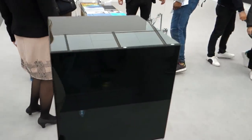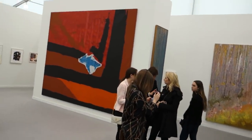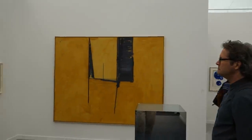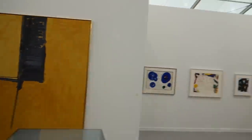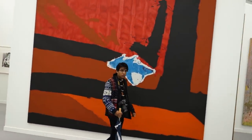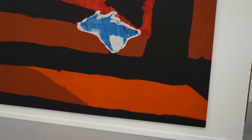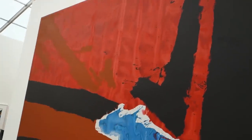Is that a Larry Bell glass box? Looks like it. Well, this is interesting. We got a couple of, looks like Motherwells. Just last month, we saw a Motherwell show at Paul Kasman, which was featuring his large pieces. I wonder if this is part of a rediscovery of Robert Motherwell. Robert Motherwell, untitled New England Elegy Number 5, 1987.